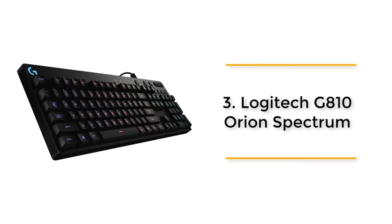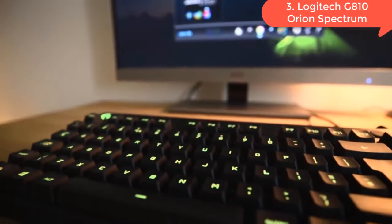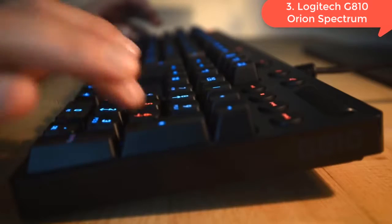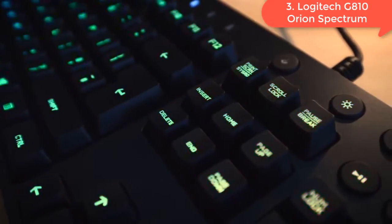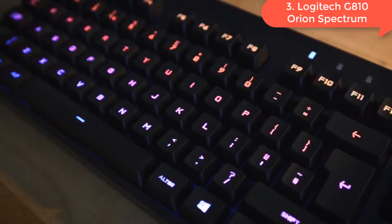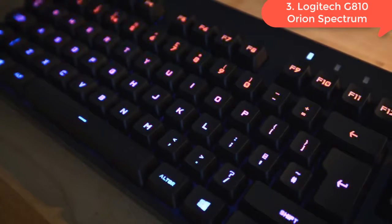And next, number 3, Logitech G810 Orion Spectrum. And for those who prefer a more minimal design, Logitech has another offering, the G810. It is evidently more compact and sports a sleeker and far less aggressive exterior than the G910, all the while keeping the same Romer G switches and RGB lighting.